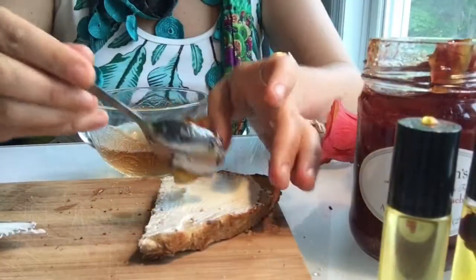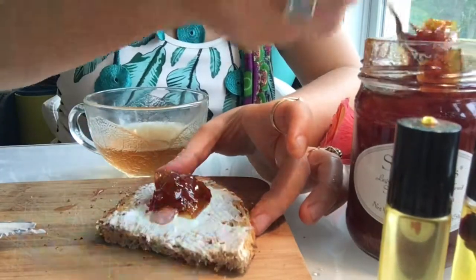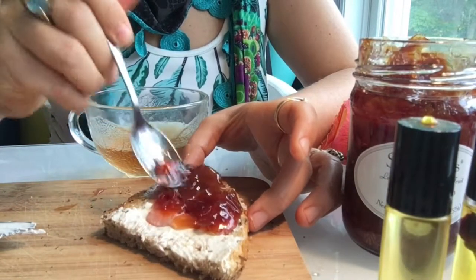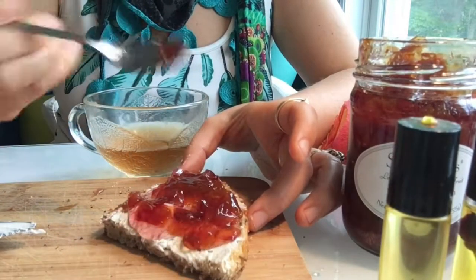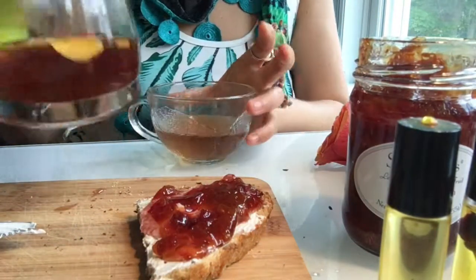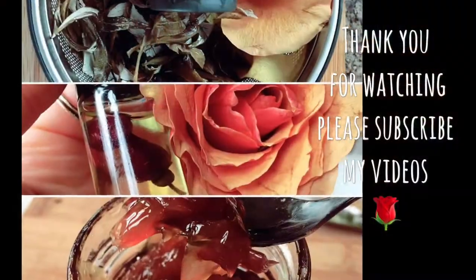Now let's give it a try and enjoy this beautiful morning that you created for yourself from roses: rose tea, rose oil, rose jam. Enjoy your beautiful day.